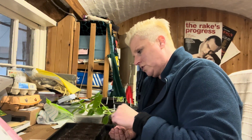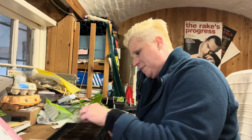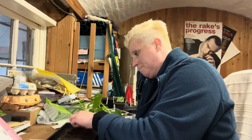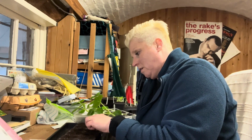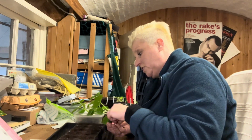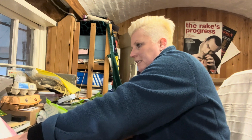I may not use both of the beans that come up in these modules, if they come up, both of them, because at this time of year they may not. I might just get one, I might not get any, I don't know. I am going to put these under lights until they germinate, and then once they germinate, they're coming out from under the lights. That's it, all done.